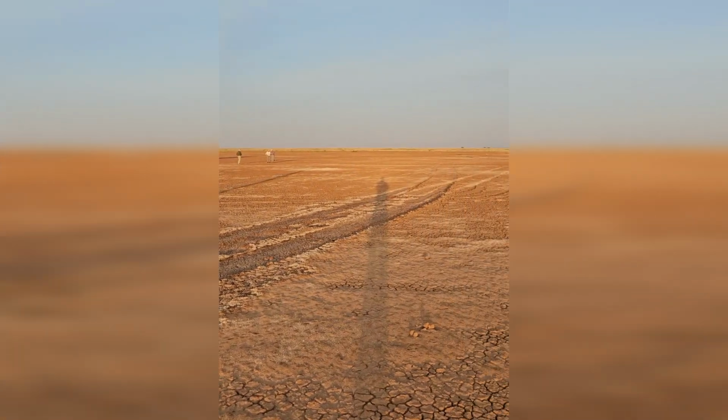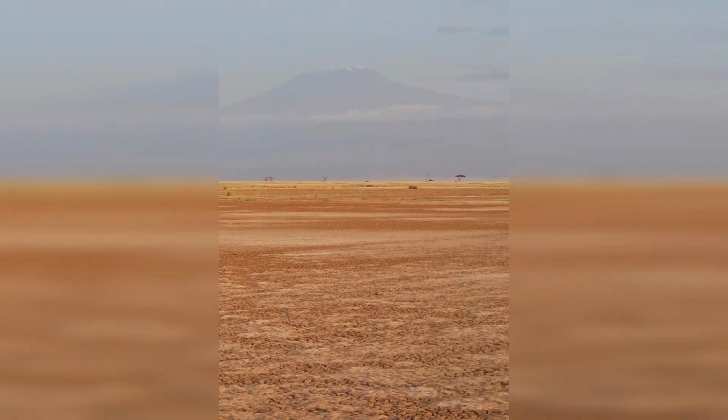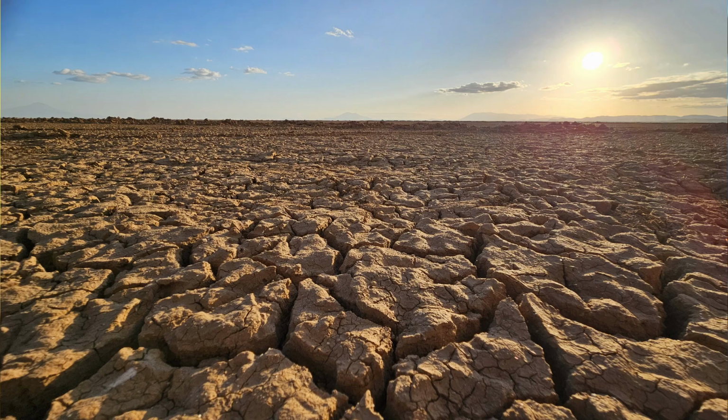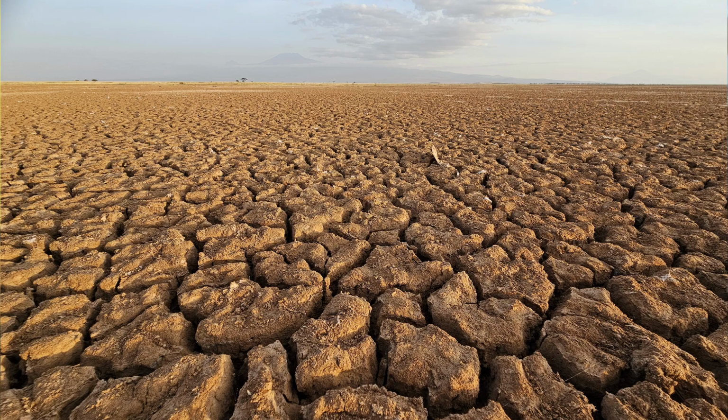Now being on the lake can give some amazing images if you happen to get lucky with some animals crossing it. Unfortunately we didn't get any animals crossing while we were there, but we did manage to get out there a couple of times and play with some ideas with the dry lake bed as well as some flamingo feathers and spider webs.